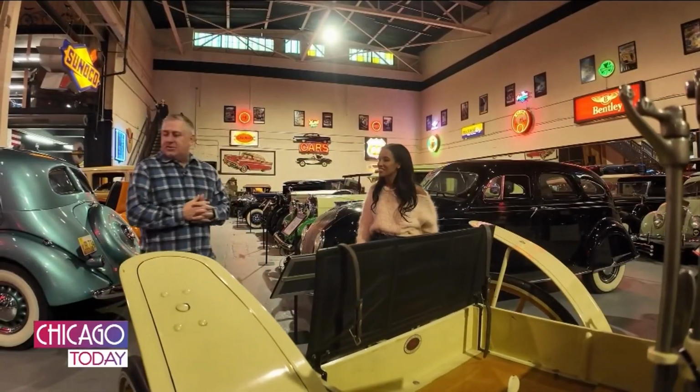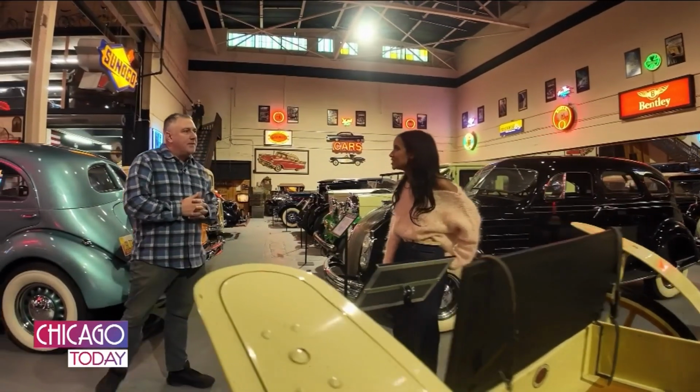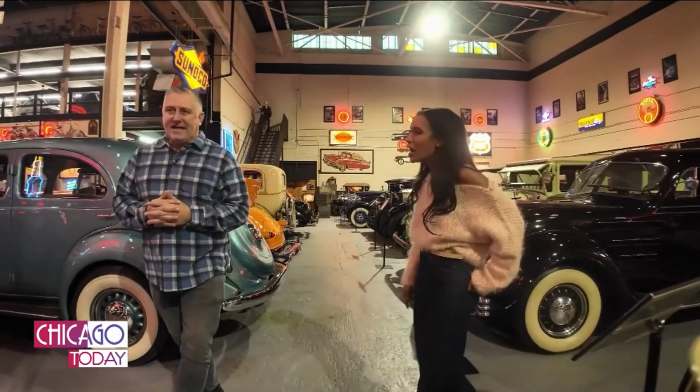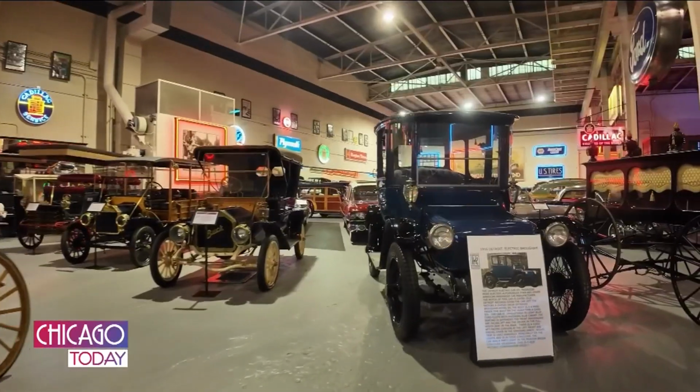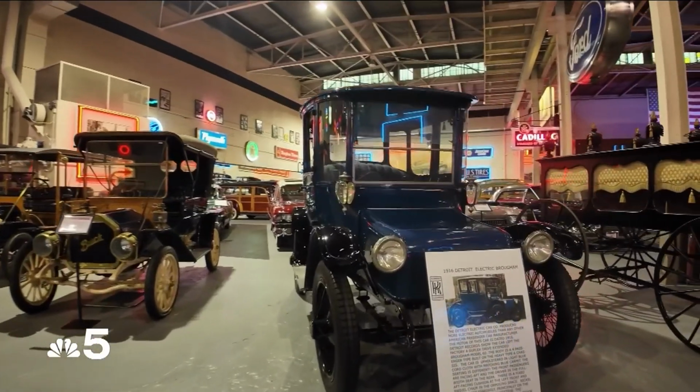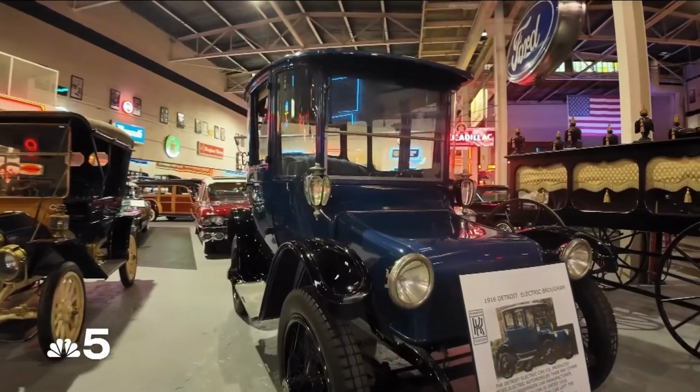Back in the 1900s, more than half of the vehicles were electric. So a lot of people don't realize that. I did not realize that. This one back here is the 1916 Detroit Electric Brougham. This vehicle could go approximately 20 miles on a charge.